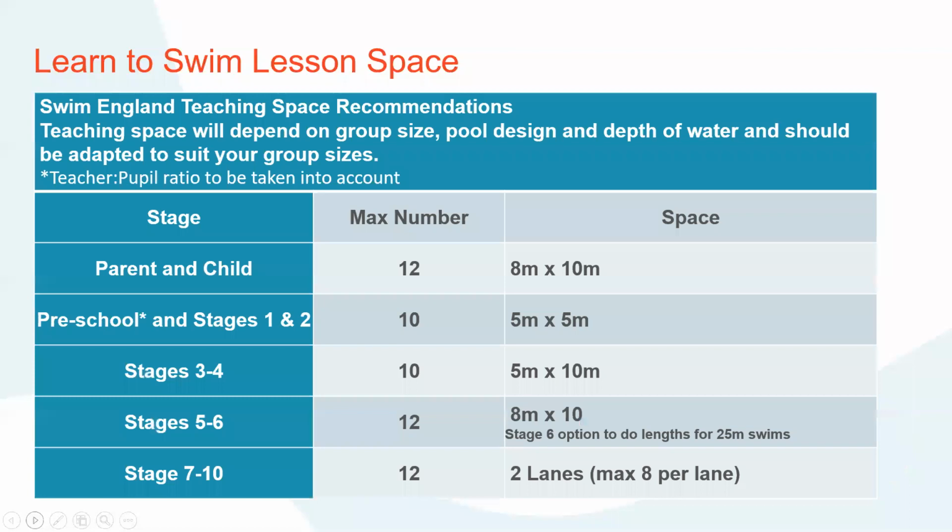So this is an example. This is our recommendation. Obviously, your numbers might well be outside of this. Your teaching space is going to depend on your group size, your pool design and water depth, and should be adapted to suit your swim school, or your Learn to Swim program.